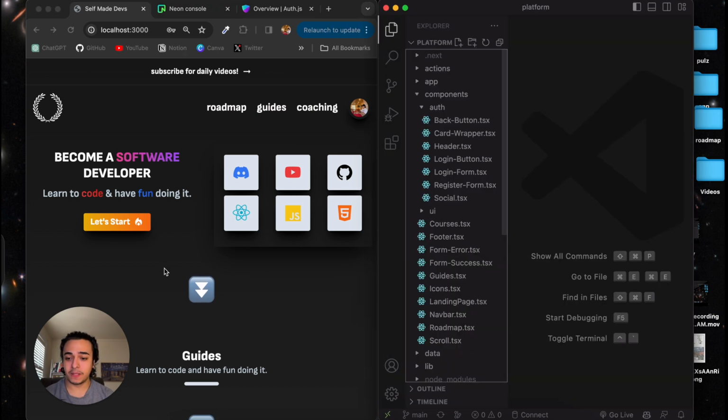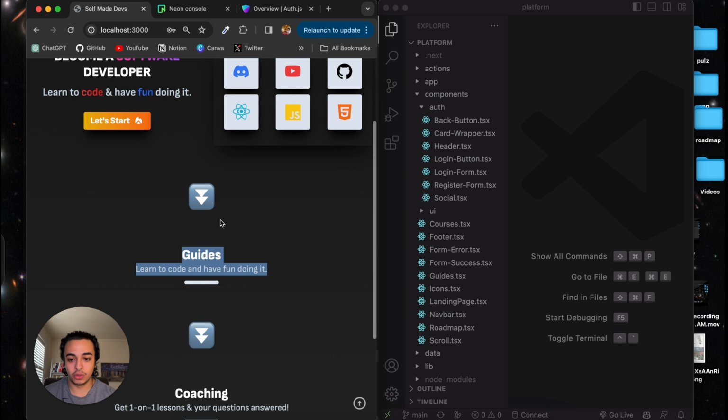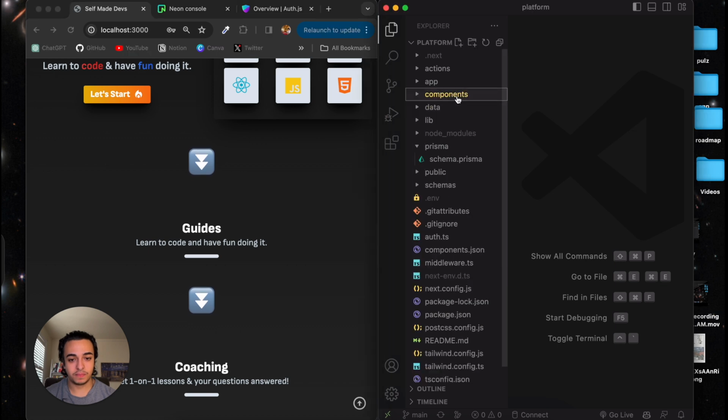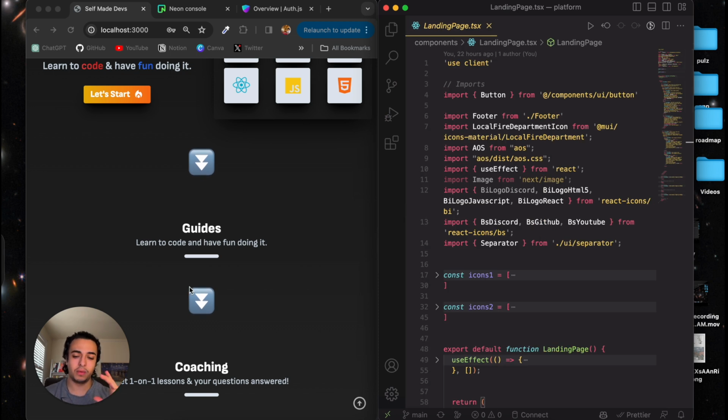But regardless, now let's. What should we start with? Okay, I think we'll do the guides thing first. So what we need is an image over here, just displaying the guides, and then let's see what we can do. So we'll need an image displaying the guide that we have, and then we're describing it below.